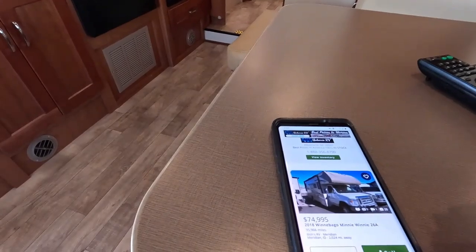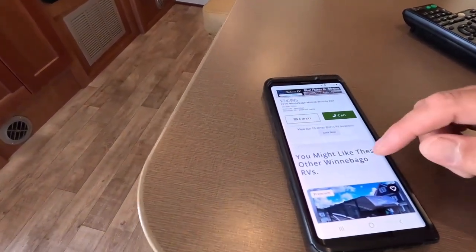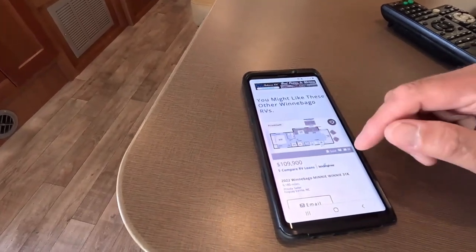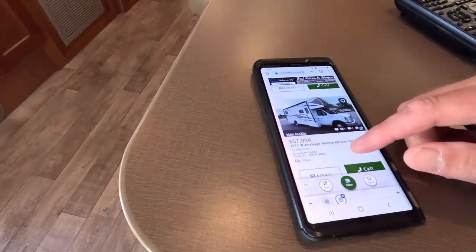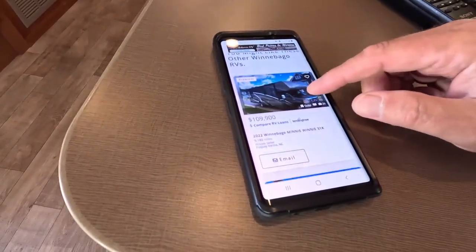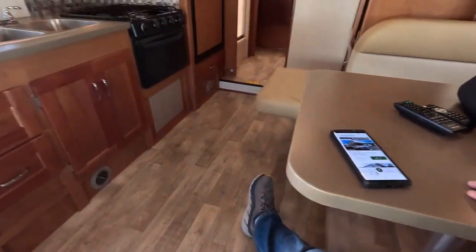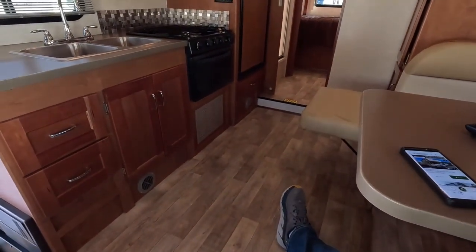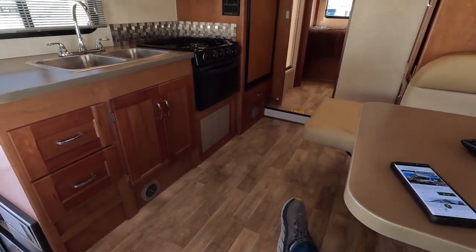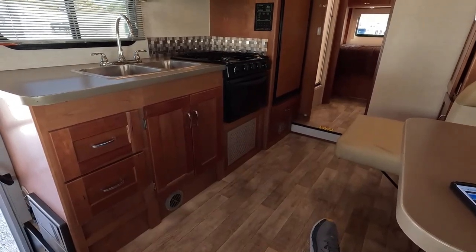Here's an 18 model, same as this, 35,000 miles, 74.9. And then, of course, these are just other Winnebagos. So, wow, used 31K for 109, a used 22 with 10,000 miles. Of course, that's a different floor plan. But, guys, I've got this one for $67.9 plus applicable sales tax.